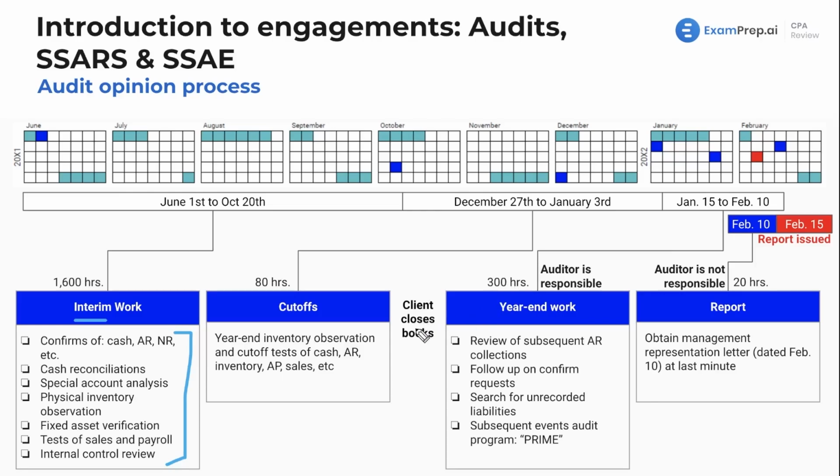Then we've got year-end work. We jump in here. Client closes the books. We've got the finalized, well, not the finalized financial statements, we've got essentially draft financial statements. If you discover anything in your auditing procedures, you're going to revise the financial statements if you deem it necessary. You're going to review any AR collections, follow up, search for unrecorded liabilities. Not really getting into this too much. Again, this will be beaten to death when we get to our audit testing. And then you're going to go on to issue your audit report.